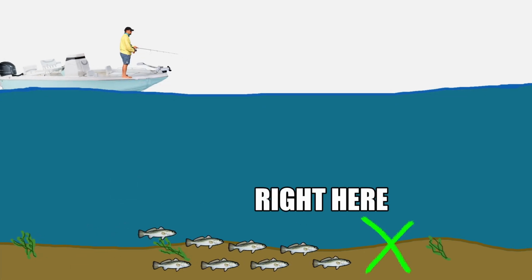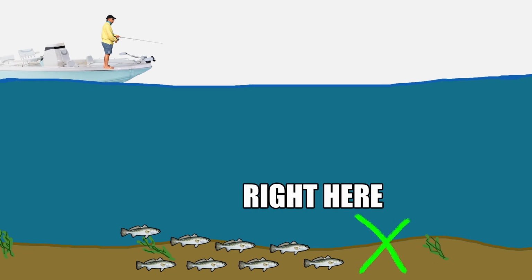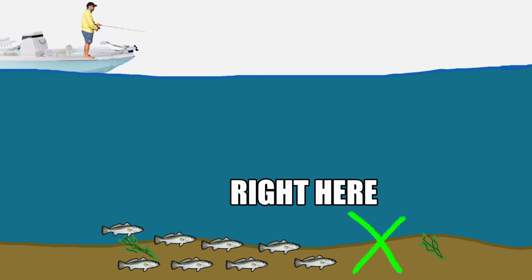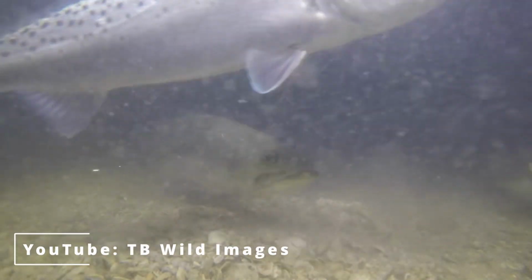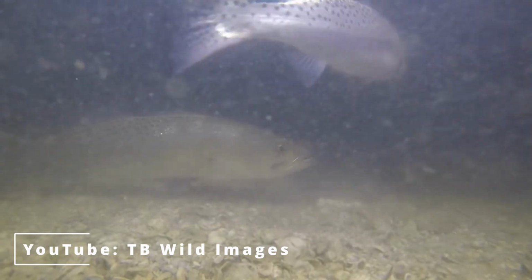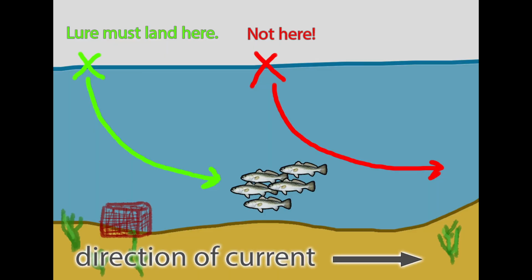It is directly in front of them where they are anticipating bait to be arriving from. It's important that you have this visual of how they feed in your mind, as you can apply it to wherever you are fishing in order to achieve the desired result, which is getting the bait in front of the fish. The fish are only looking one way, in the direction they anticipate bait to be arriving from. Casting your lure well ahead of them is the key to make sure that it ends up where they can see it and bite it.